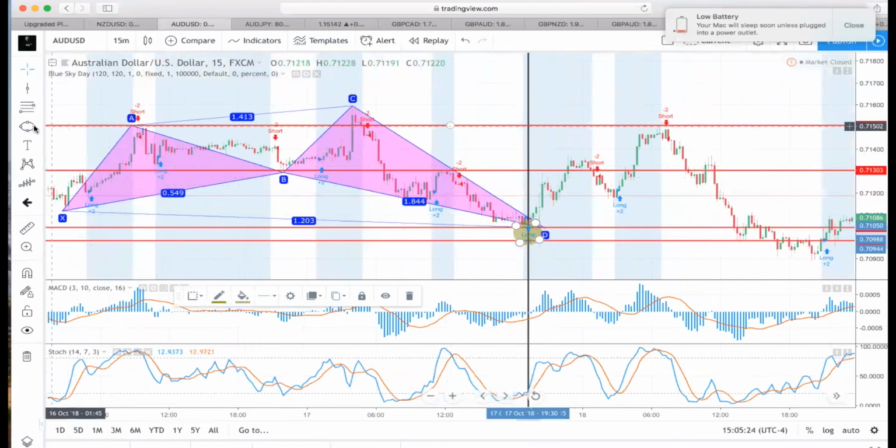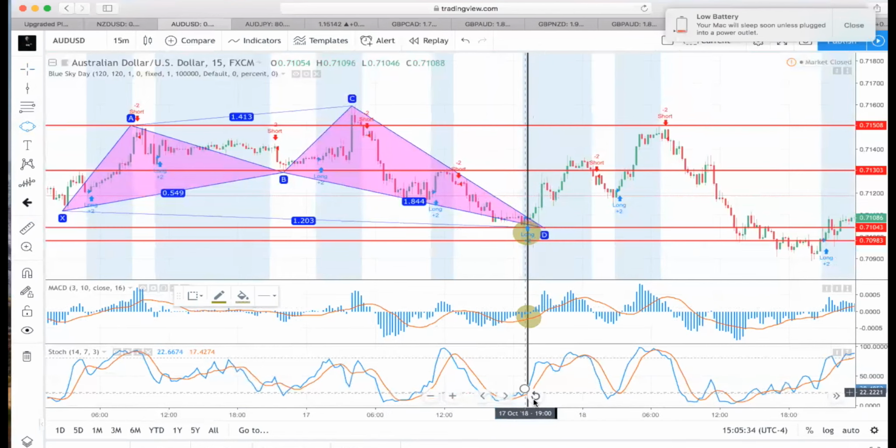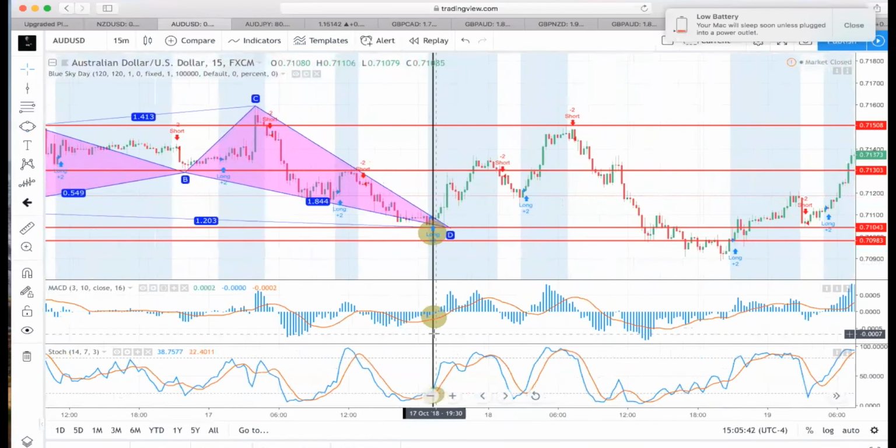There goes my first fire. Here goes my second that I'm gonna look for, and here goes my third. Again, I want to be able to line up right here, my triple fire. So let's see if the triple fire lined up.